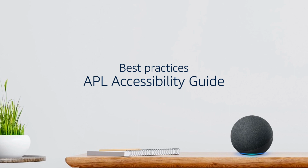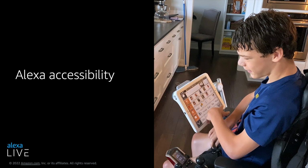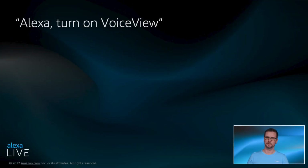The second best practice guide that we are introducing today is about accessibility. Alexa continues to open possibilities and new ways to experience the world. Alexa's accessibility features are helping people to be more connected, more entertained, and more independent. Let me give you an example of what APL can do to address the needs of customers with low vision or visual impairments. Do you know about Voice View?